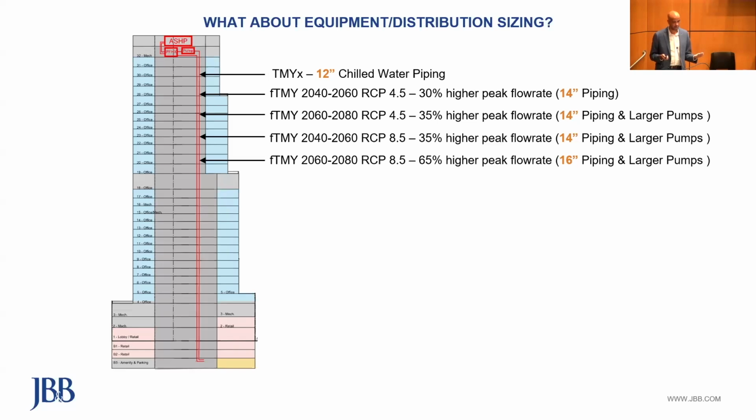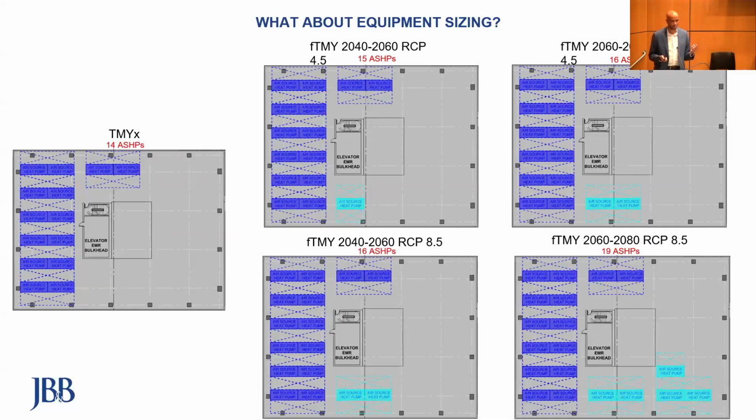We looked at what would happen if we looked at the global warming scenarios. In 3 of them, we would need to upgrade this to a 14-inch riser, likely with some increased pump sizes. And then in the most extreme one, the RCP 8.5, 2060 to 2080, it resulted in a 16-inch riser. So obviously very substantial increases. With the central plant, you have a few more options. So once again, we start with 14 air source heat pumps. Depending on which future scenario we selected, we would go with something between 15 or 19 air source heat pumps in the future. With the central plant, there is always the possibility of adding capacity later.